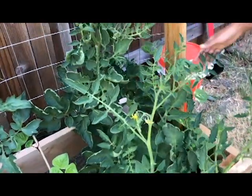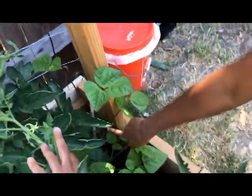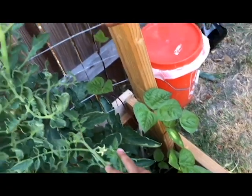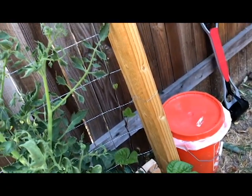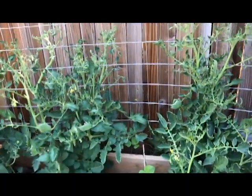And then this bean plant has gone pretty crazy. If you can see, it starts down there and goes all the way up to here. And we know we planted these way too late. At this point, we're just trying to see what they do.